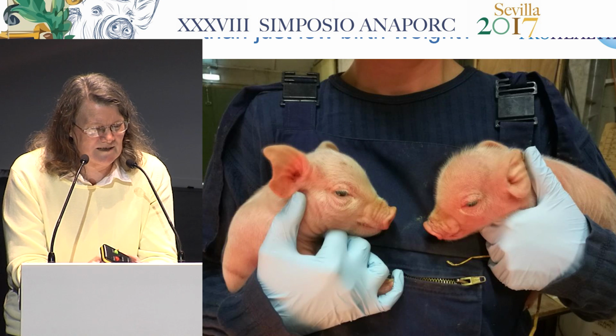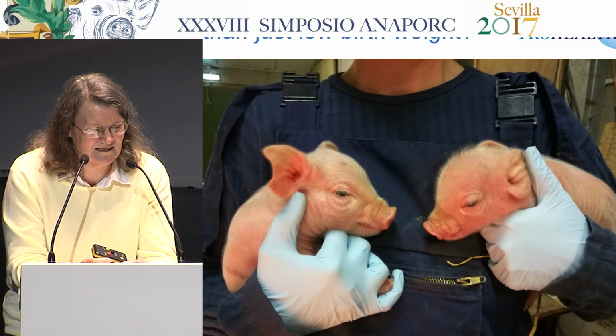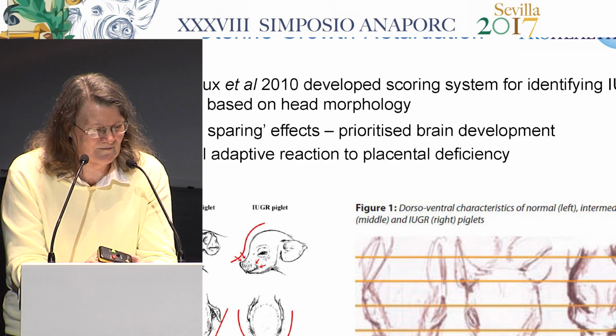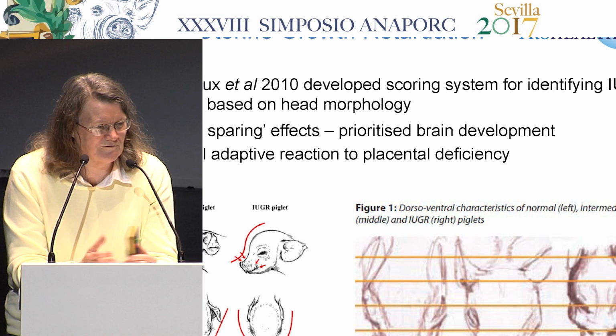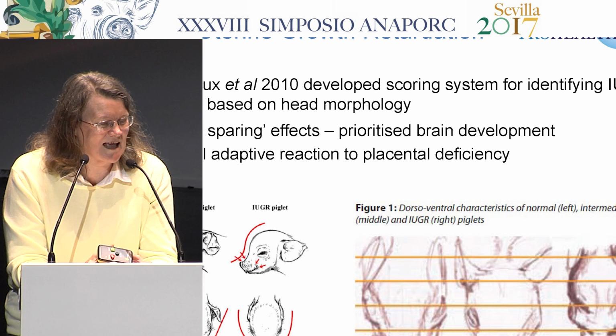What is a low birth weight piglet? Well, one of our students a few years ago did a big analysis of some breeding company data sets. What she found was that any piglet with a birth weight less than 1.25 kilos had a significantly higher risk of below average lifetime growth. That figure seems to be something that's been coming out in a few other studies as well.